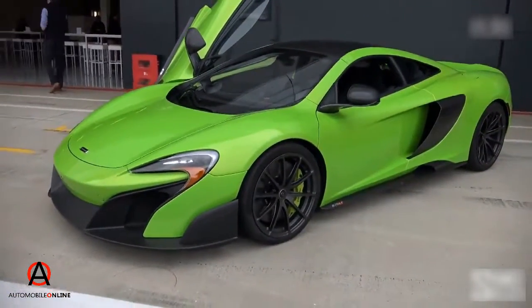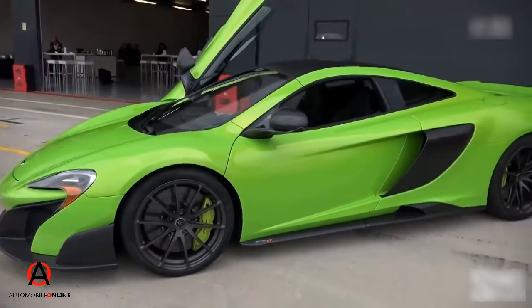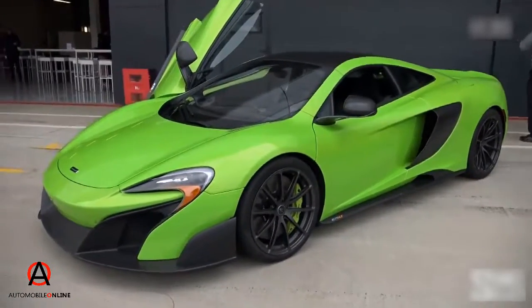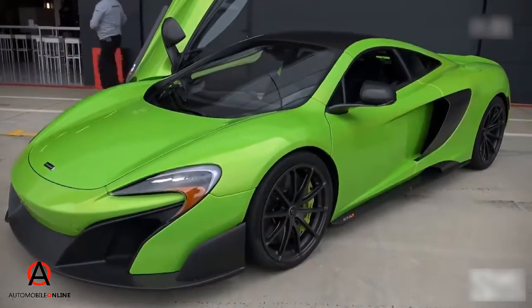Versus the 650S coupe, it is 100 kilos lighter. A lot of weight saving has gone into that. New components, new design, more use of carbon fiber, titanium and other lightweight materials. And this particular car we're looking at here is in one of the new colours, Napier Green. There are five hero colour specifications for the car.